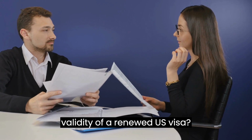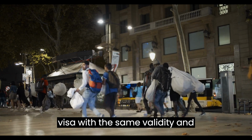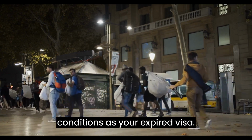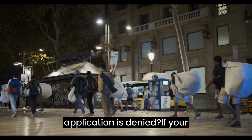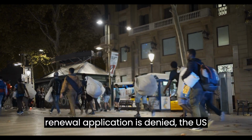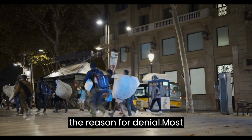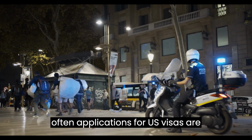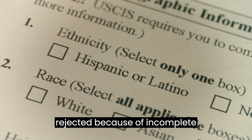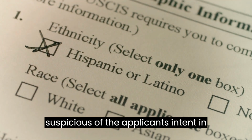What is the validity of a renewed U.S. visa? In most cases, you will receive a new visa with the same validity and conditions as your expired visa. What if your U.S. visa renewal application is denied? If your renewal application is denied, the U.S. Consular Services will inform you about the reason for denial. Most often, applications for U.S. visas are rejected because of incomplete documentation or because they are suspicious of the applicant's intent in the U.S.